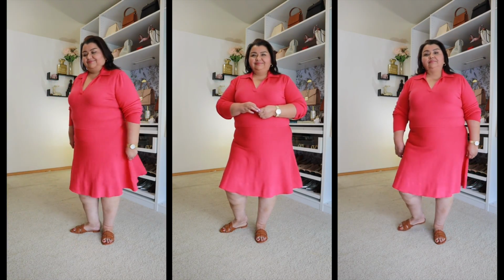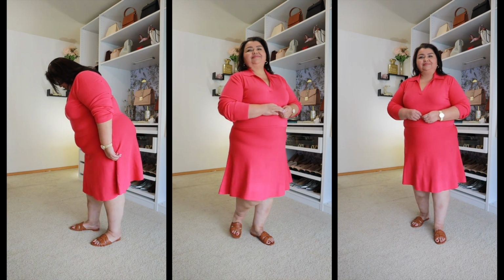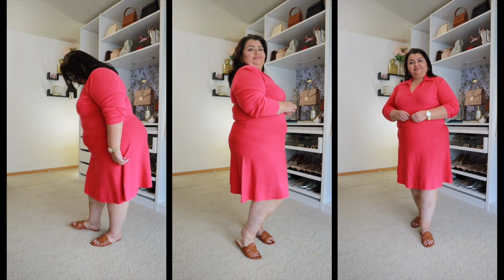It's probably best if you fold it and keep it stored in a drawer versus having it hung, because it is going to distort. Other than that though, it is a really beautiful dress that will last you for a while. I love the pink color, but the ivory and the navy also work very well if those are more your speed. It's just a really gorgeous dress for the season.